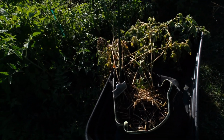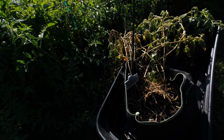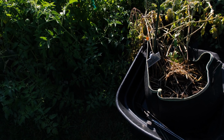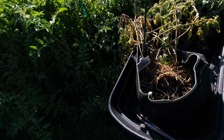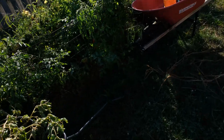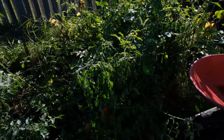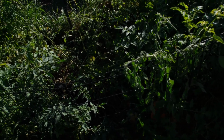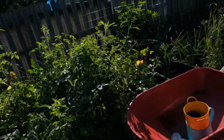This is the Clancy potato, which was from seed. I actually planted tiny seeds, and so that one obviously matures a lot later than if you use potato sets or seed potatoes. So I'm waiting. I'm about to harvest that. It's kind of wilted now.